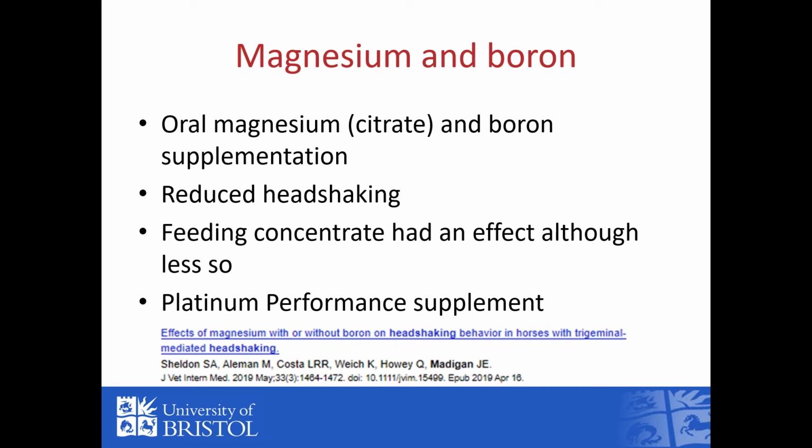Now, the boron is only there to make you absorb more magnesium, so it is getting them more magnesium that seems to help. What we don't know is whether that's to do with the cause of head shaking. I suspect not, but we know that magnesium can help stabilize nerves, so it's certainly not wrong to supplement magnesium. But a few words of warning: you're not going to stop your horse head shaking by supplementing with magnesium. You may reduce the head shaking. I think it's important to do as part of a holistic approach, but I think you'd be very disappointed if you're expecting a cure, although obviously you might be lucky.